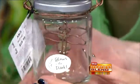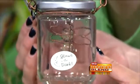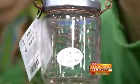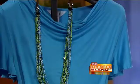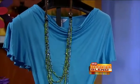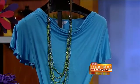And what it is, the sun will power that up during the day, and then at night they glow in the dark. So cute. So you don't have to catch a real dragonfly. Right, or a firefly. Remember you doing that when you were little? Catching fireflies? But you've got beautiful clothes, necklaces, things to decorate the garden, some garden stones. What's there in front of you? The pails. For 4th of July?